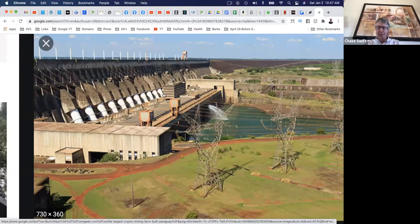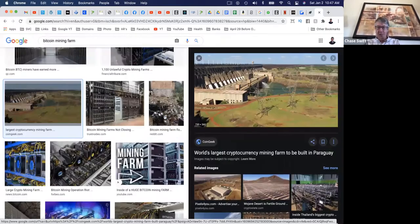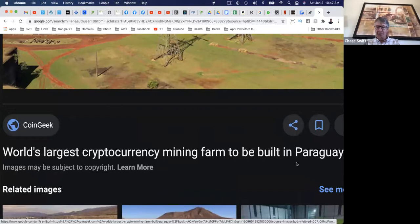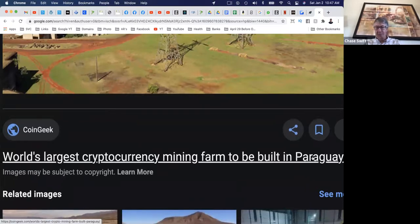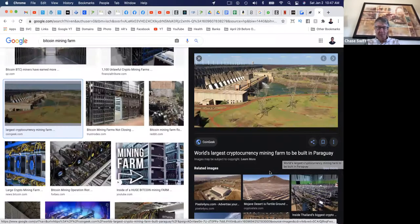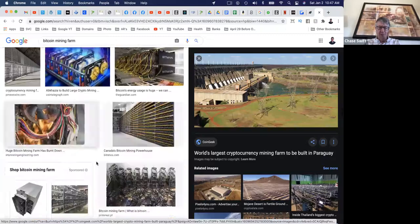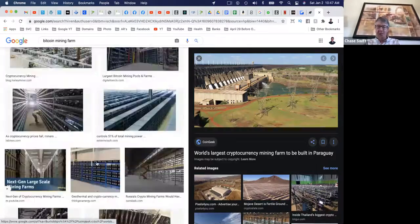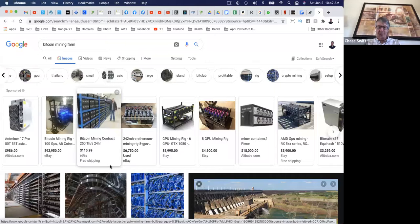Okay. I'm painting it in big broad strokes. I don't know the details, but that is a big dam. A lot of water coming out of there, turning turbines, creating electricity. So they're going to be near places where electricity is cheap. Paraguay. Okay. So pretty cool stuff. Some of you are like, this is way more than I needed to know. And I go, yep, I get it.